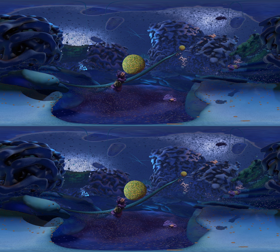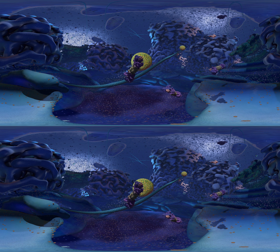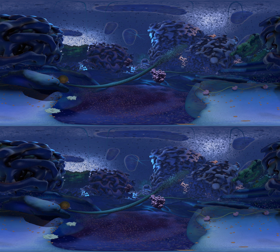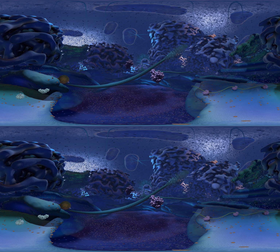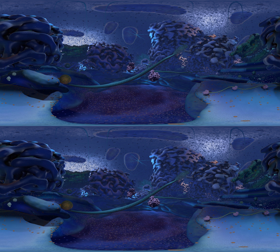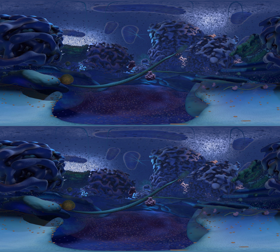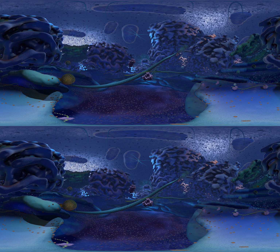Now that you know all about the cell, just look around and explore. The cell is such an amazing place. Even though it's tiny, there's so much going on. And just remember, it might seem unbelievable, but your body is made up of about 40 trillion of these tiny worlds.